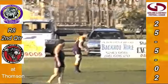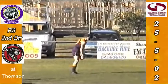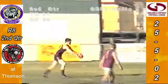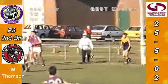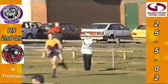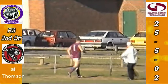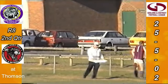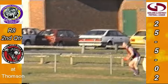Brad Roberts for Thomson has the footy, 20 metres out, next to no angle, and to say Thomson need this is an understatement. Comes in, good looking kick, the umpire moves across. What's he going to tell us? He's missed. Bad miss for Thomson on that occasion. 5-5-35 Thomson. They trail Bellpost Hill 10-6-66. Raiders bingo second quarter scoreboard, 29.5 minutes gone.